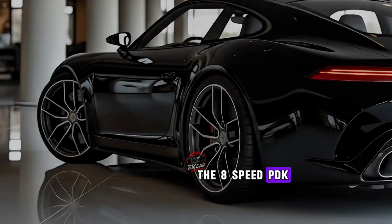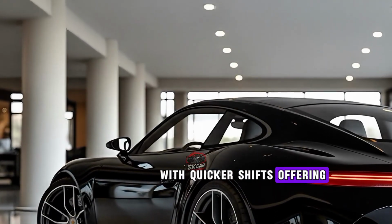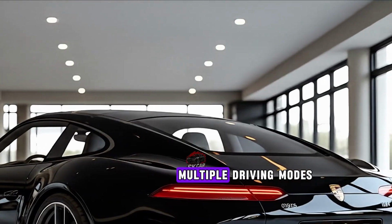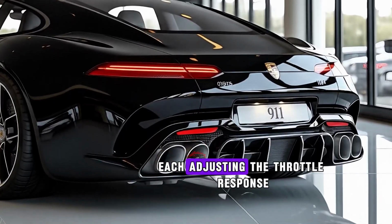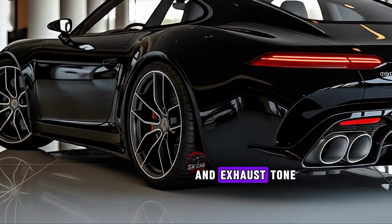The 8-speed PDK dual-clutch transmission has been enhanced with quicker shifts, offering seamless power delivery during high-speed performance. Drivers can choose from multiple driving modes including Normal, Sport, Sport Plus, Wet Mode, and Track Mode, each adjusting the throttle response, steering feel, suspension behavior, and exhaust tone.